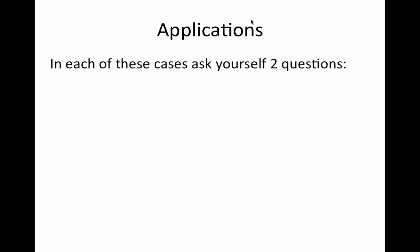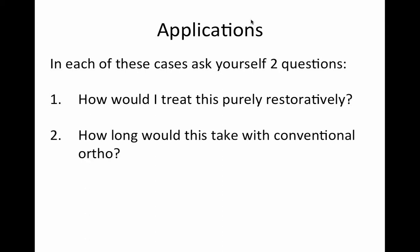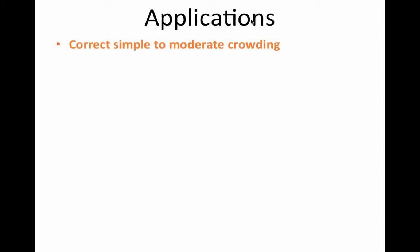So let's get straight into it. What can it do? I want you to ask yourself a couple of questions when you see these cases. Firstly, how would you treat this purely restoratively? And secondly, how long would this take with conventional orthodontics? Now, every case that I'm showing you here, I think every patient had been for a conventional orthodontic opinion, and for one reason or another had decided that wasn't for them. Okay. So let's have a look.